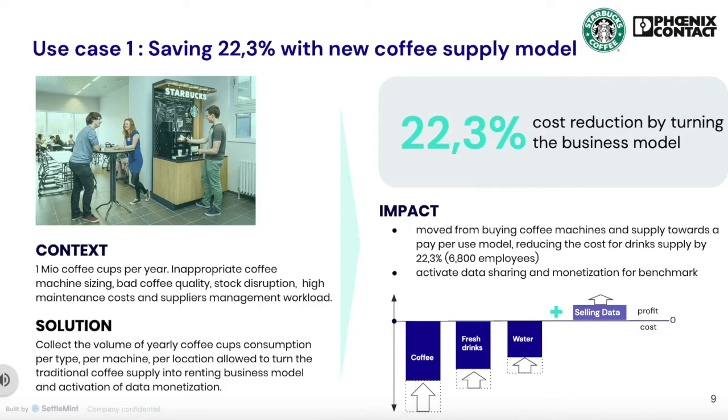So facilities now have the power to discuss pricing and ask multiple suppliers to say, hey, look, this is the consumption I have in my building for all the coffee and tea and soft drinks. Please provide me the best price you have. In the use case we are speaking about here, the facility owner turned the model from buying machines towards renting machines, which basically brought a huge cost reduction of 20%.